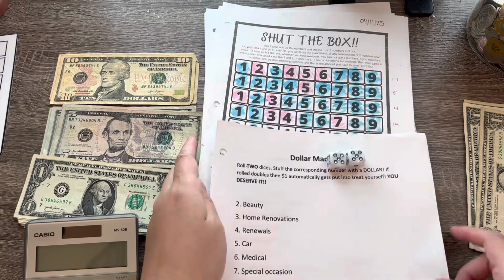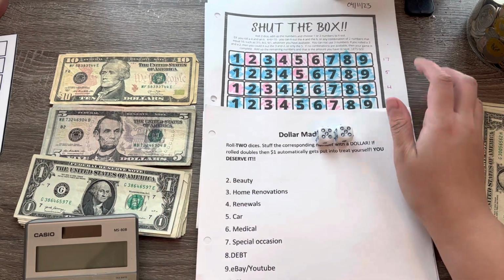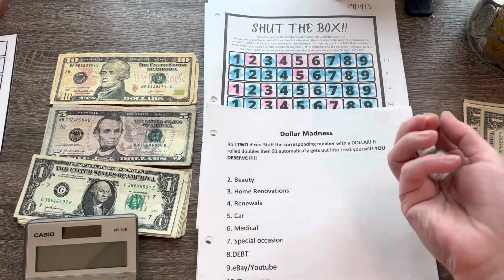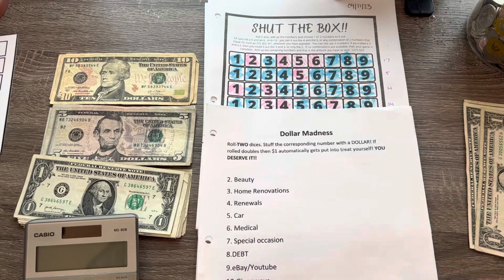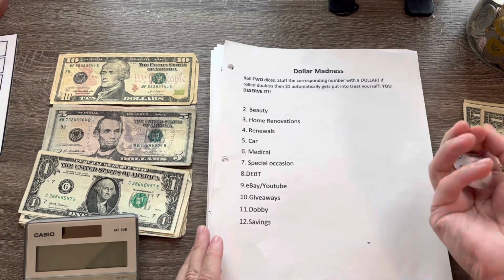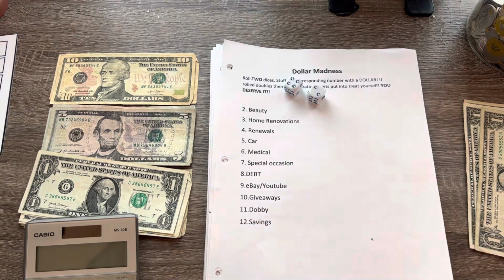All right, so let's see. So next one, which is going to be our last one for the sinking funds, and it's going to be 14. So let's go ahead and we are going to roll $14. And let's see. 4, 5, 6, which is going to be medical again.